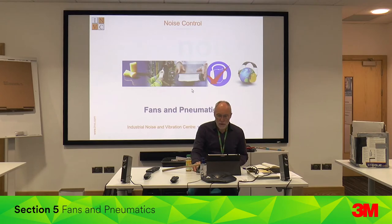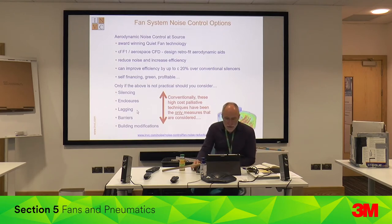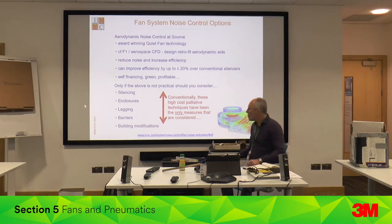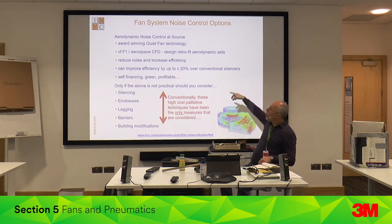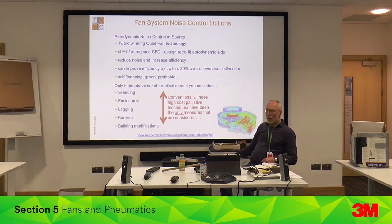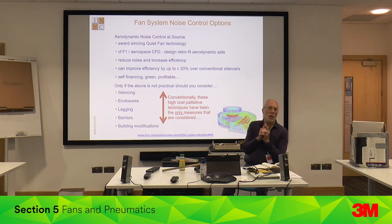Okay. So ask questions as we go through this. Fan system noise control options. Conventionally, you do silencing, enclosures, lagging, barriers, and building modifications for fans. Those can all be very effective, and they may be best practice. But what we've done is introduce an extra layer of aerodynamic noise control. One of the interesting things about fans is that when the fan is running at optimum efficiency, it's also running at its quietest. So what we do is a bit like Formula One, where they have all these little aerodynamic aids on their cars to make them go faster.